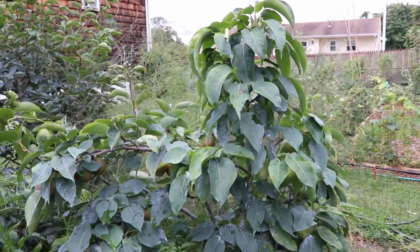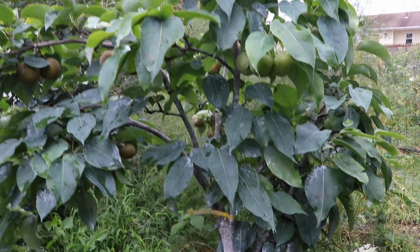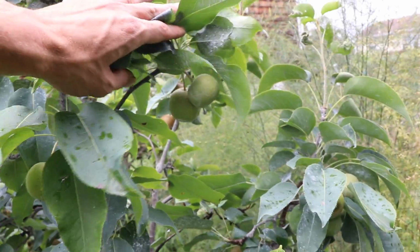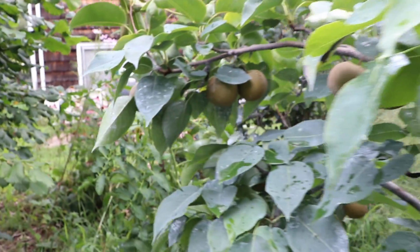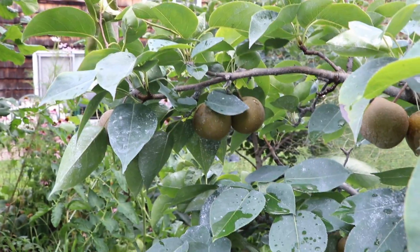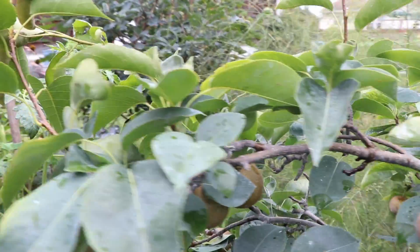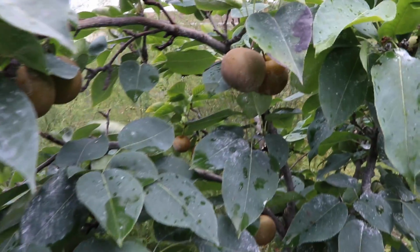This tree has always done really well for us. It's got 3 different varieties of pears on it. So it's got the Shinseki, the 20th Century, and the Chojuro. The Chojuro pear is definitely my favorite out of the 3 varieties. They call it the butterscotch pear, I believe, because that's what it tastes like. It's so good, so sweet. It gets a dark yellowish, almost orange color when it's ripe. You can see them starting to ripen a little bit, but they still have a good amount of time.